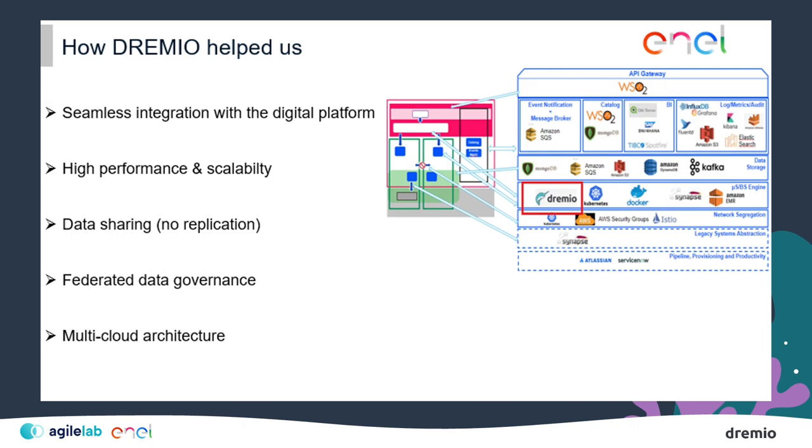We chose Dremio more or less two years ago after a POC, a proof of concept, where we appreciated the really high performance compared to other competitors. With Dremio, we are also able to reach the source of truth of the data, also for analytic access, without the need to copy or replicate data. So no replication is needed. This is a crucial aspect for us. And Dremio also helped us to develop our federated data governance to manage massive data assets, like business intelligence applications, data exploration, and mass processing, using virtual datasets and access control lists.